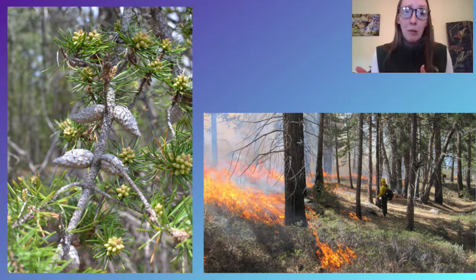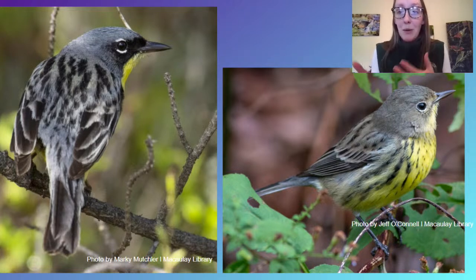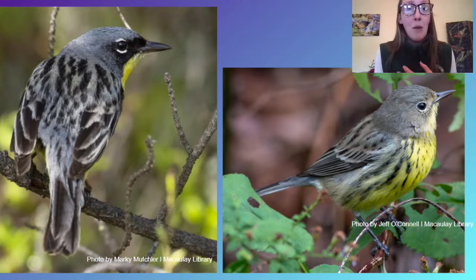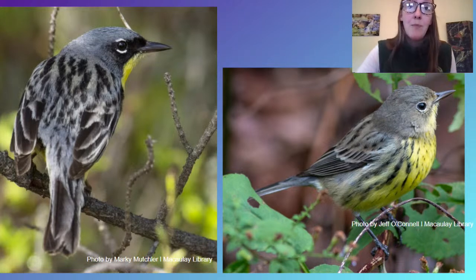So the Kirtland's warbler during that time was our rarest endangered songbird, except for a bird called the Bachman's warbler, which is now extinct. But thanks to the Endangered Species Act, foresters started managing Michigan's jack pine forest for Kirtland's warblers because we decided we wanted to help this bird recover, using fire as the primary tool to ensure that there were plenty of jack pines the right age.